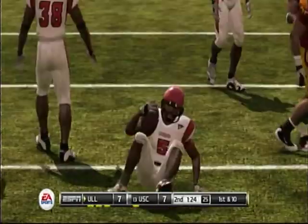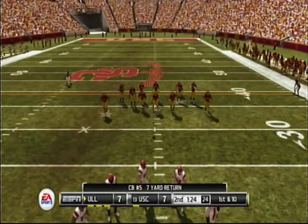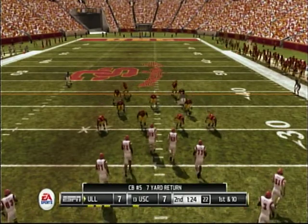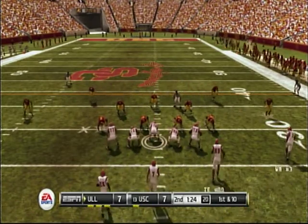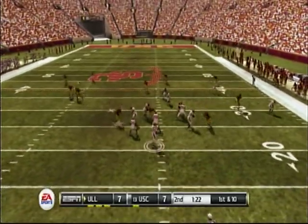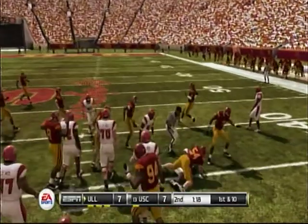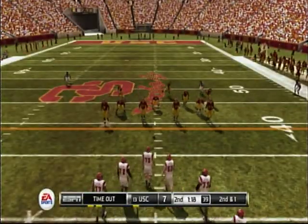He goes at the 28. Let's see if this drive has a more rewarding conclusion than their last, which ended with a punt. He's looking to pass. Complete. He's brought down in the open field. The offense calls a timeout.